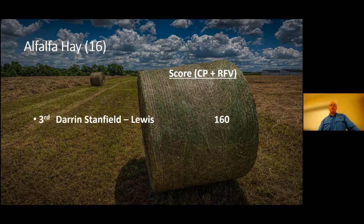Third place went to Darren Stanfield from Lewis County. Darren, if you're here, I'm not going to ask every time. If you're here, stop me, okay? So we can embarrass you, okay?